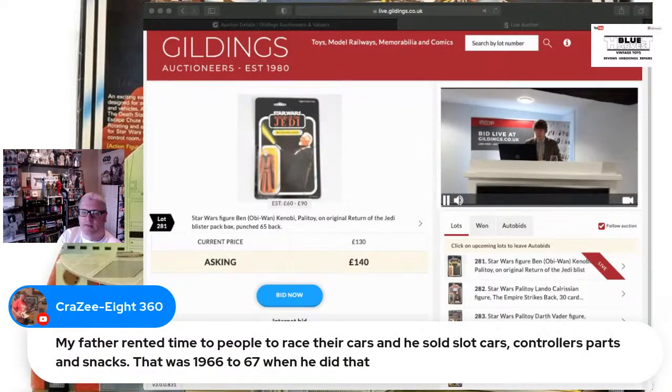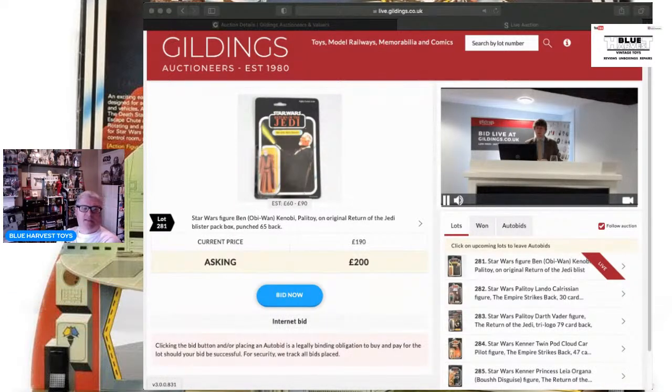Star Wars figures now. This is the Obi-Wan Kenobi in Return of the Jedi, and the internet's in at 130. Wow, that's interesting. 160, good condition. This one at 160. Really interesting. 180. Oh, look at the price. That Vader's not going to go for £200. Star Wars, they went 200, 210, 220. Oh, come on. That's just been at 220. They're warning them at 220.